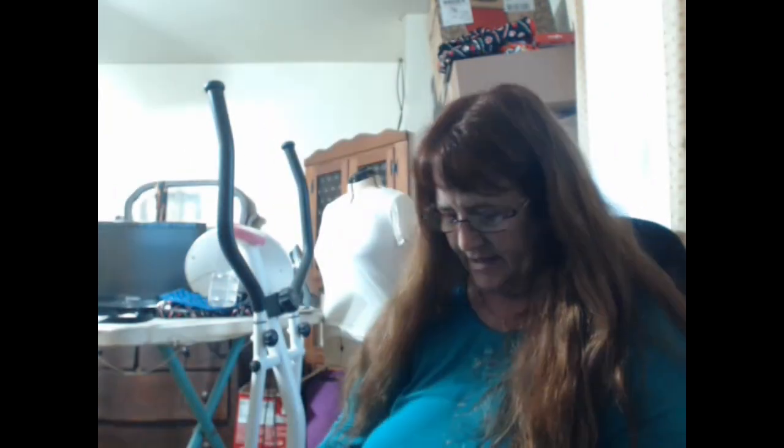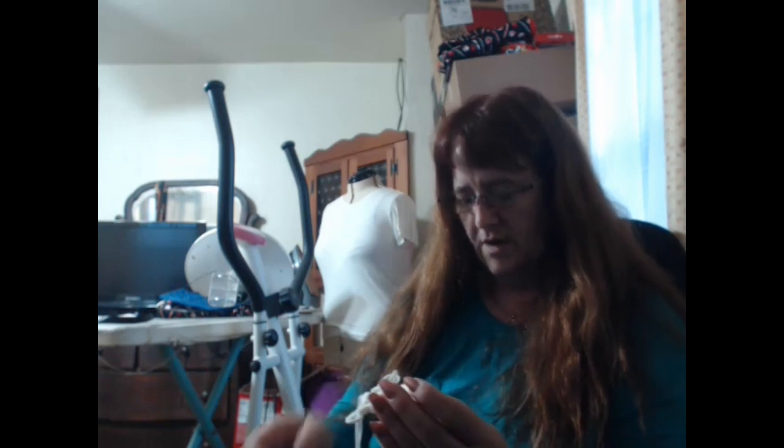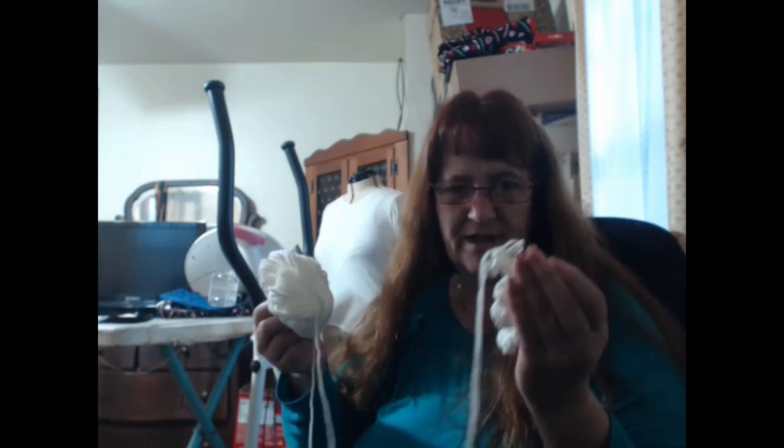So, the other thing that I saw done, and I am trying to replicate, is I saw these cute little Christmas tree ornaments. And I didn't have the bulky yarn that they used to make them. So I just, I don't know why I'm going through this phase of holding two pieces together and just making your own bulky yarn.